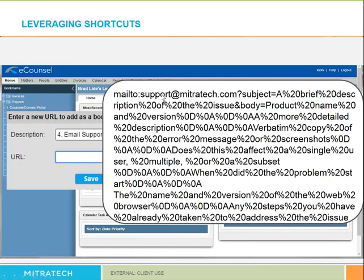Now, if I did want to add a subject line or a prompt for what the subject line should be, I can then define the subject, and here I've written out a brief description of the issue. Because websites aren't allowed to have spaces in them, the %20 acts as a space. And then I've also defined what I wanted in the body. And so I wanted product name and version. And again, the spaces are separated by %20.